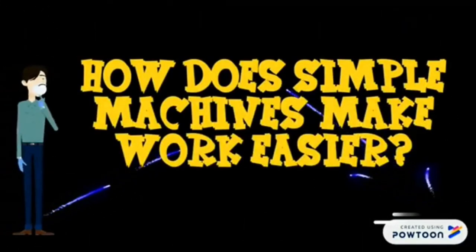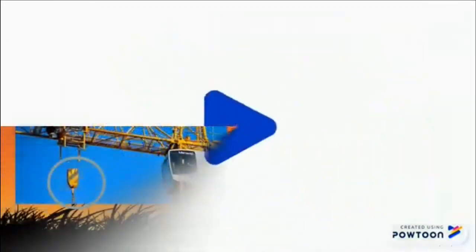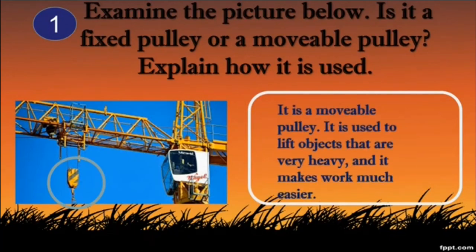How do simple machines make work easier? Let's find out. Is it a fixed pulley or a movable pulley? Explain how it is used. It is a movable pulley. It is used to lift objects that are very heavy, and it makes work much easier. You are correct. Very good.